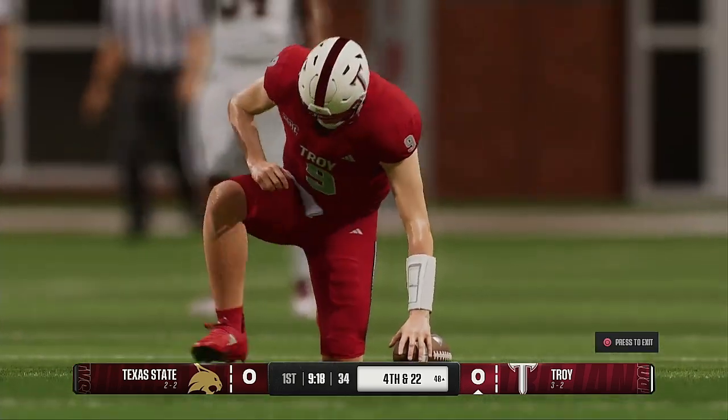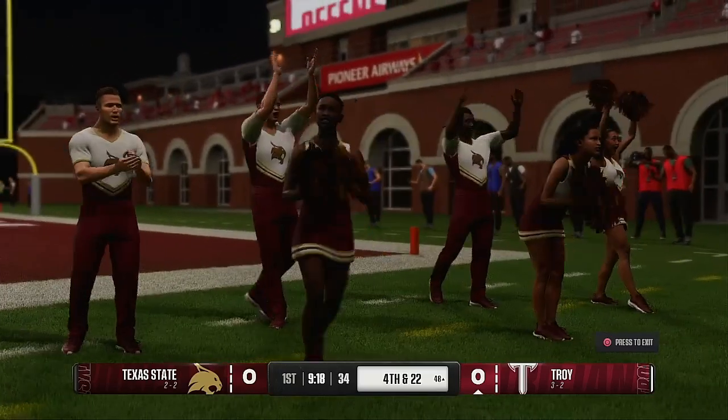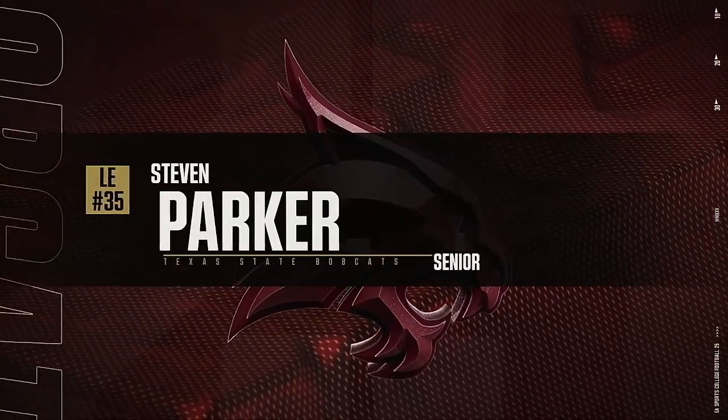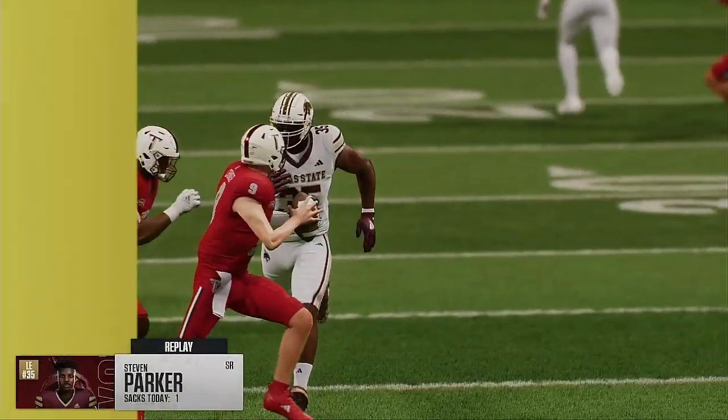Well, this is a quarterback who's not known for his running ability, obviously. We've seen him make some great throws, but mobility, that's probably not on your bingo card. And you saw it right there. He gets brought down for the sack.